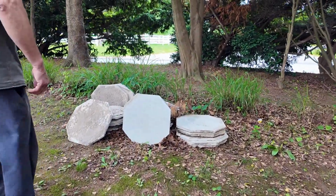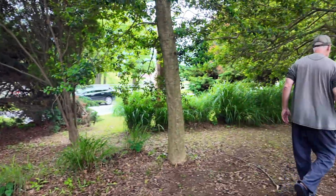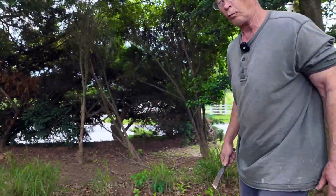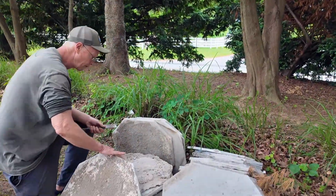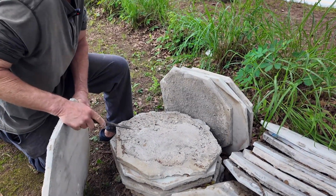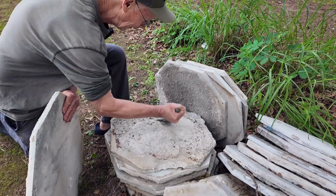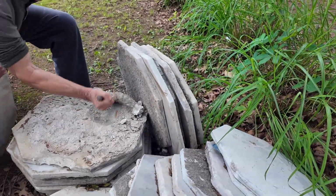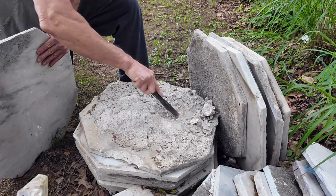I'll show you over here. I'll grab a chisel and I'll show you what the difference is. This is old plaster. This is lime. It's just been sitting here. But you can see how sandy it is and how it just kind of comes apart. You often find little interesting things embedded in it.